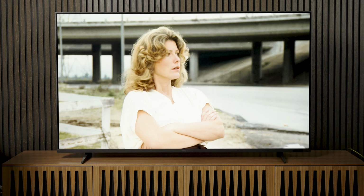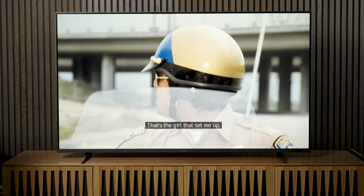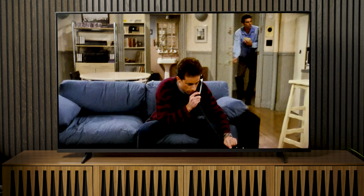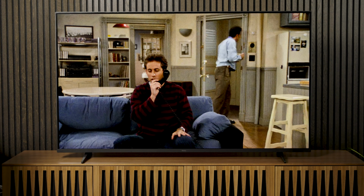Now, oddly enough, the test patterns that I used suggest the TV is not great at upscaling, but the real world content that I watched tells me it does a pretty great job in the ways that matter to most folks. Like, I watched a lot of Chips, this old TV show made in the late 70s and early 80s, pretty low resolution stuff, and it looks super clean on this TV. Almost all of the old TV shows I watched looked good. Lower quality YouTube content looked really solid as well.